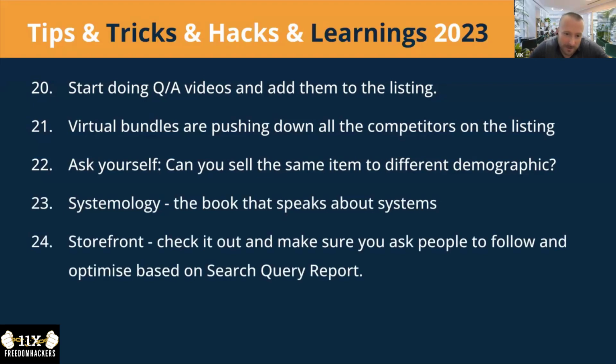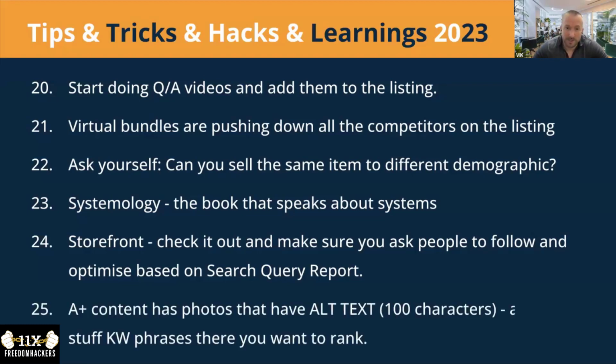Storefront. Again, check it out. Make sure you ask people to follow. A storefront is basically like a social media site. You can ask people to follow your storefront and optimize it based on the search query report. The search query report shows which keywords are producing the most sales for all your products. Make sure these keywords and these products are in the storefront, and the texts and pictures that make the most impact on your search query report. So I don't know how to explain it.